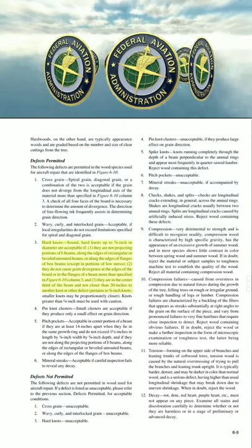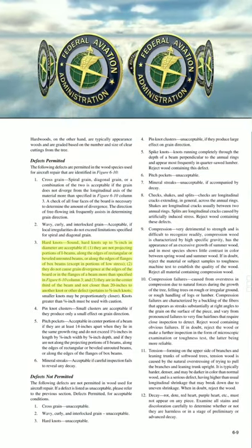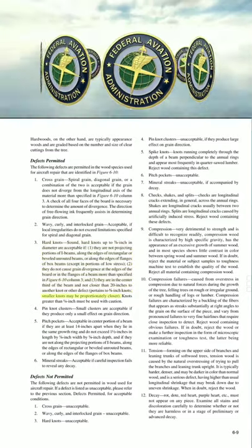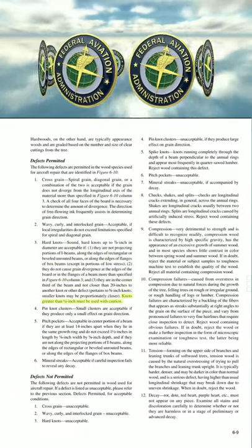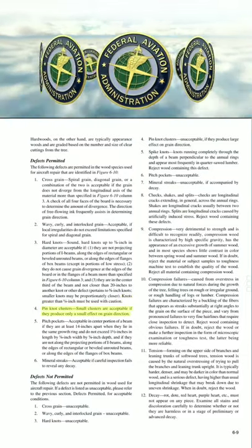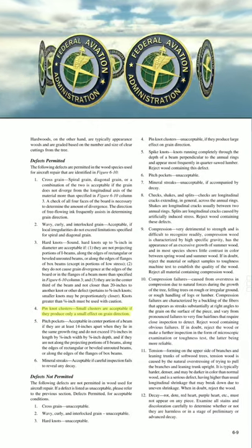And 3. They are in the center third of the beam, and not closer than 20 inches to another knot or other defect. This pertains to 3/8 inch knots. Smaller knots may be proportionately closer. Knots greater than 1/4 inch must be used with caution. 4. Pin knot clusters. Small clusters are acceptable if they produce only a small effect on grain direction.